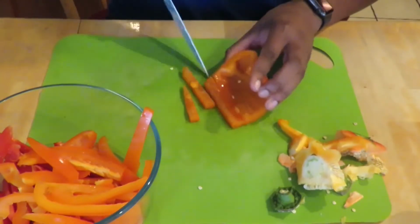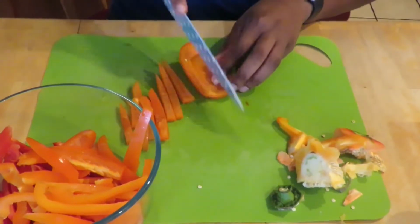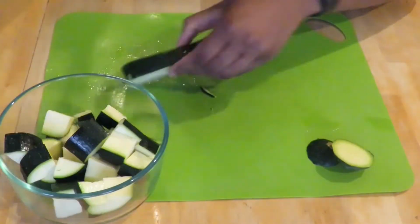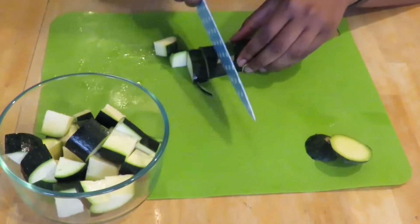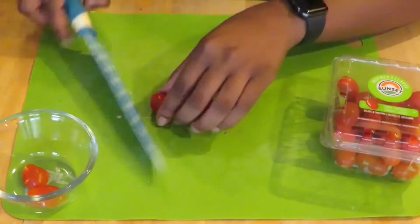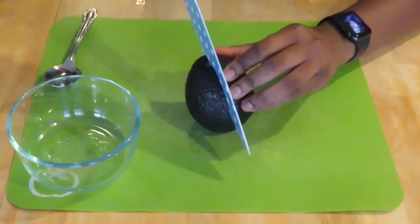I start with cutting some of my peppers. Cut the pepper in half, clean out the inside membrane part, and then cut it into slices. I typically cut it into slices because I don't know how I'm going to be eating them during that week. Again, I tend to cut my vegetables relatively large because I could always go back and cut them smaller if need be. Then I'm going to cut some cherry tomatoes, cut those in half and put those in a bowl. Then I cut my avocado.